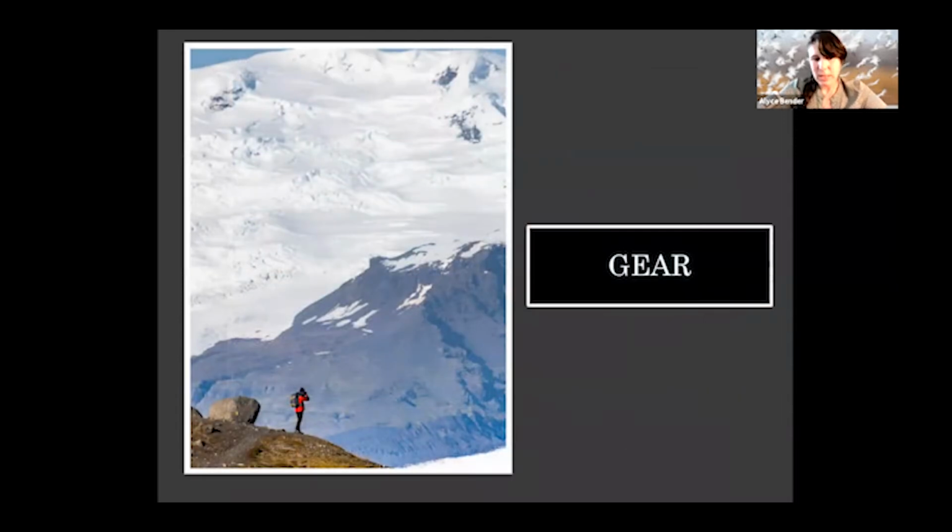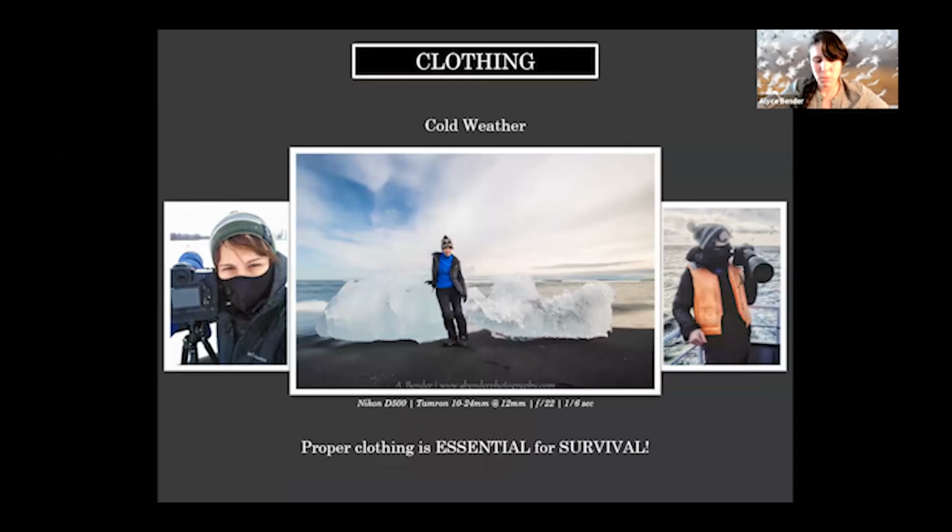And I want to touch on gear now, because once you have your locations pinned down, whether you're going to be photographing birds in the tropics, whales off of the California coastline, or bighorn sheep in the desert, you have to have certain gear. A lot of times when we talk about gear, everybody automatically thinks of their camera setup. Well, to me, I think proper clothing is the most essential gear that you can have.